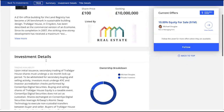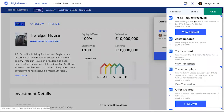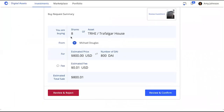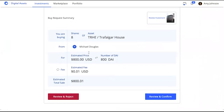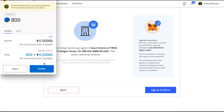If Amy likes this asset, she can act on the trade and fulfill the other side of it with Michael Douglas right here. I actually happen to have one already queued up, so let's take a look. For this specific trade, Amy's being offered 8 shares of Trafalgar House from Michael for a price of 800 USD. If she likes this trade, she can review it and then sign with MetaMask to submit the transaction to the blockchain and complete the trade.